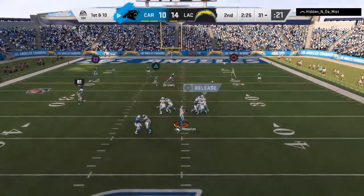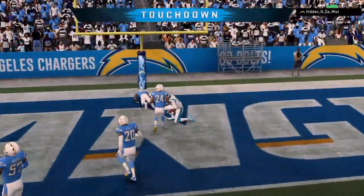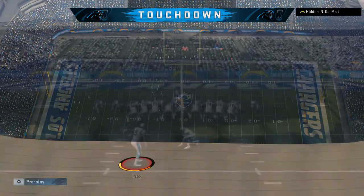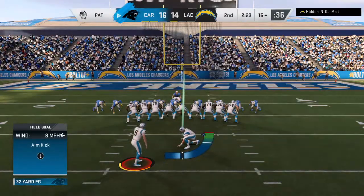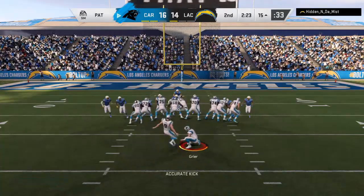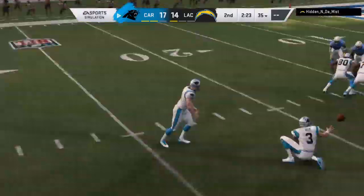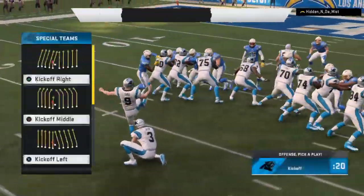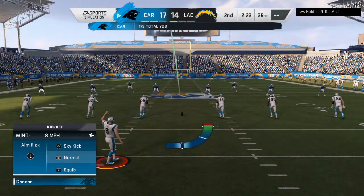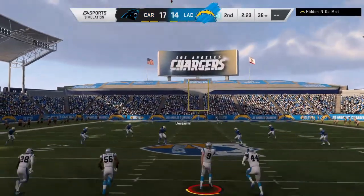Now a play fake here on first down. He'll let this go for the end zone as his guys are in for 6. And the Panthers have taken the lead. Gano now to add the extra point. It's good, and they'll take a 17-14 lead. Makes the score Panthers 17, Chargers 14. Gano now following the touchdown here to kick it away.